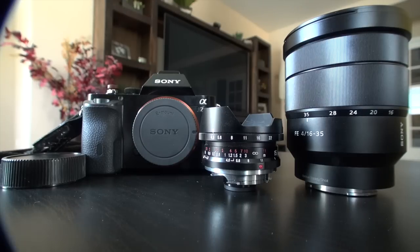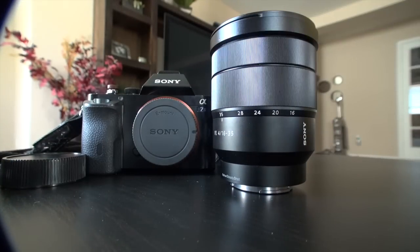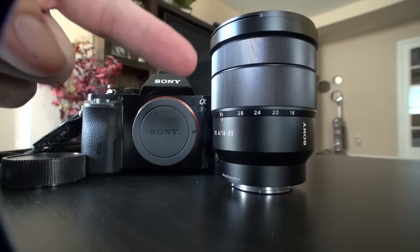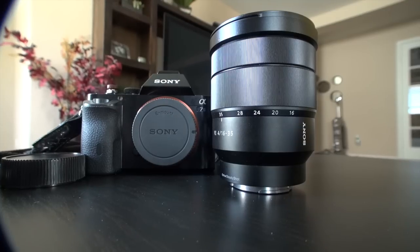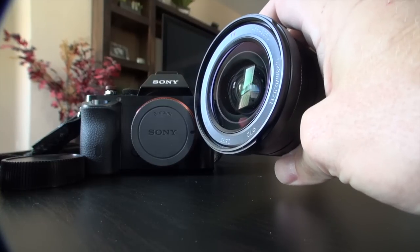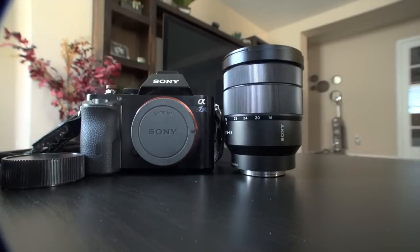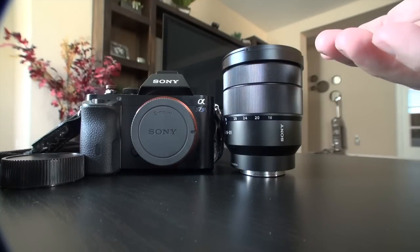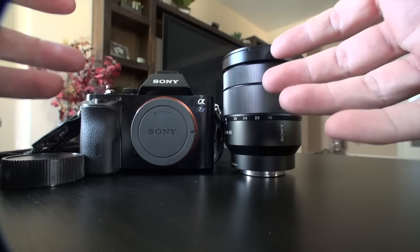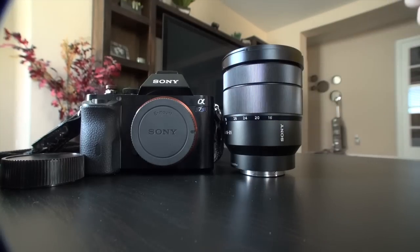So check back to SteveHuffPhoto.com for my full review of the Sony 16-35. It's now November 18th, 2014. I should have the review up within 2 weeks, hopefully sooner. But for wide angle performance on your A7 camera, it's probably not going to get much better than this right here. This is made and designed for the camera, and even though it's a little large, it's still going to be smaller than something like a D800 with a 14-24. This is probably half the size of that.